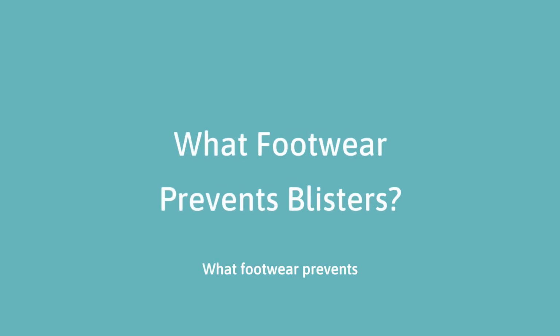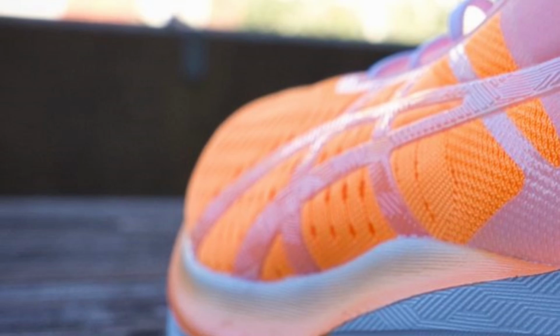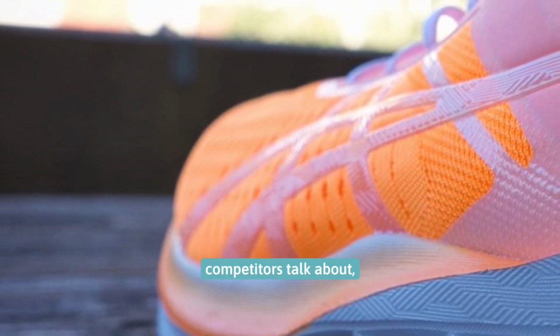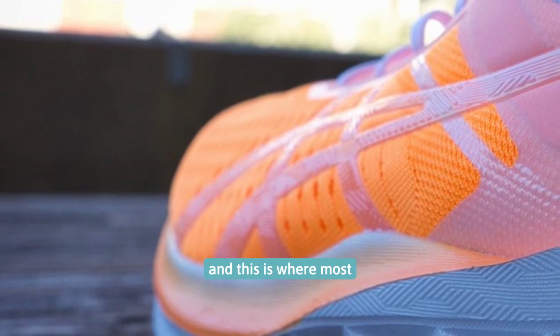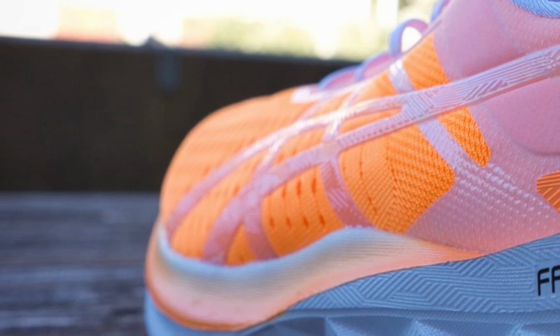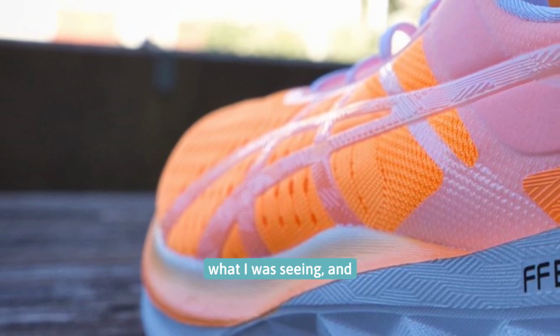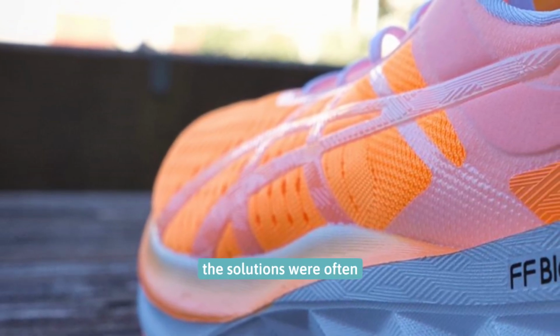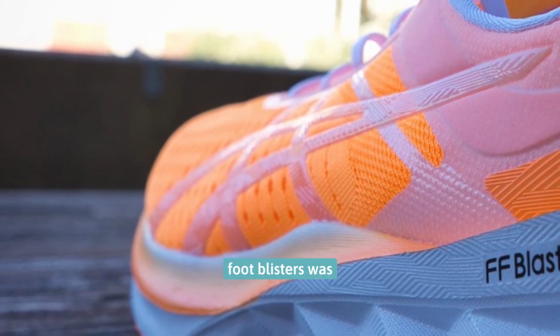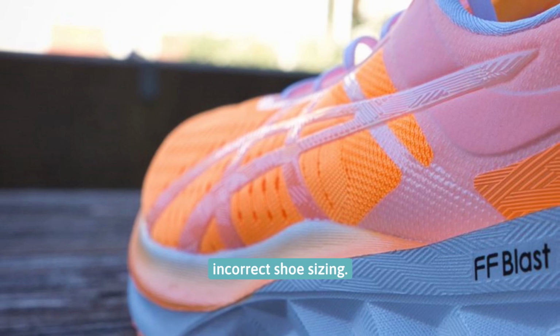What footwear prevents blisters? Footwear is a massive subject that most competitors talk about, and this is where most of the blister problems arriving in the medical tent come from. I could hardly believe what I was seeing, and the solutions were often so simple. The biggest cause of foot blisters was incorrect shoe sizing.